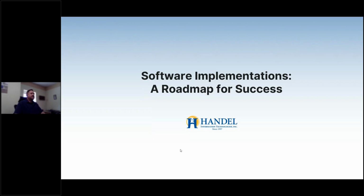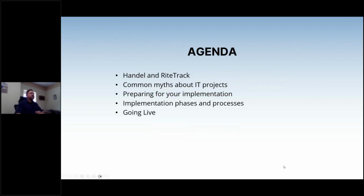So what I'm going to be talking about today is a little introduction to Handel Information Technologies and RiteTrack for those of you who aren't familiar with us. I'm going to talk about some common myths about IT projects, 7 steps to prepare for your implementation. So those are internal things that you're going to do to get ready to start working with Handel and to develop and deploy your system. Then I'm going to talk about the phases and processes that an implementation will go through. And finally, what happens when you go live, when the implementation is done and RiteTrack goes into a production environment.